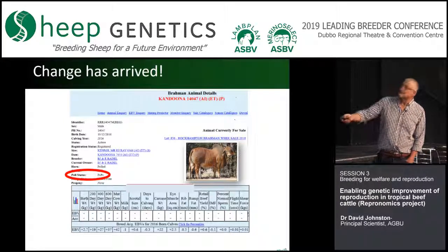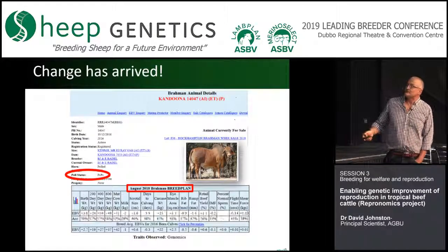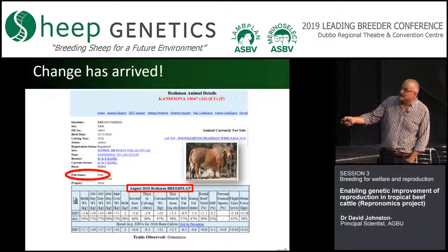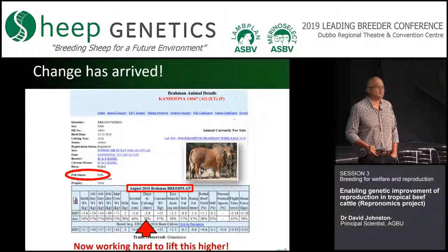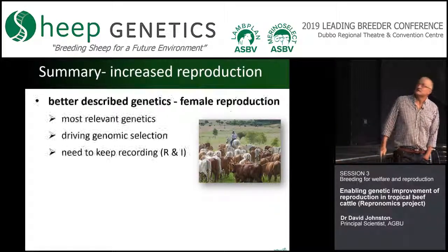He's now got a genomic test that says he's PP, homozygous polled, and in August last year with genomics, he now gets a full set of EBVs, albeit with only modest accuracies, but we're now working hard to lift that days to calving accuracy as high as we can. So just to finalise, what have we got?